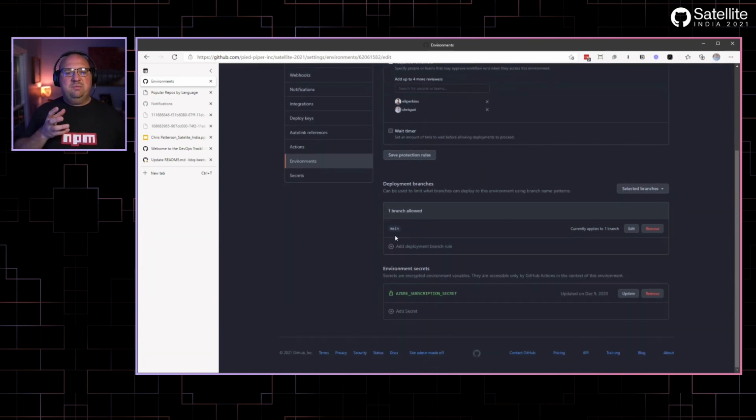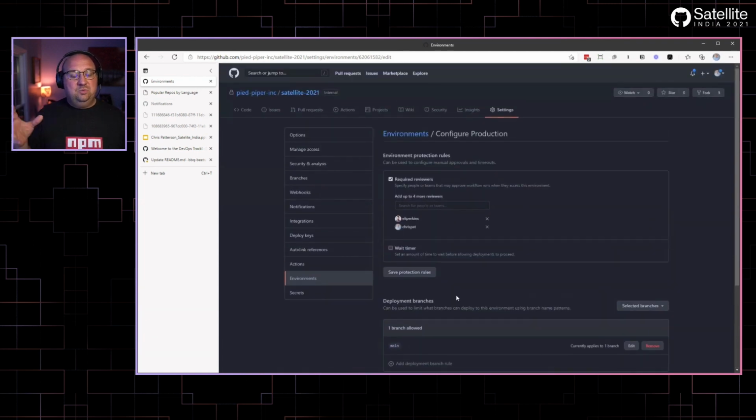But I also have this other one that we've introduced recently called deployment branches. And what this says is only workflows that are triggered from the main branch, in this case, are able to deploy to this environment. And in fact, we've got a couple of different settings. So I can say all branches, I could say only protected branches, or in this case, my selected branch. And you also see I have my Azure subscription secret. And this is the same name, but a different secret from the one in my repository. And my workflow only gets access to this secret when it runs against this environment. And it can only run against the environment after the rules have passed.